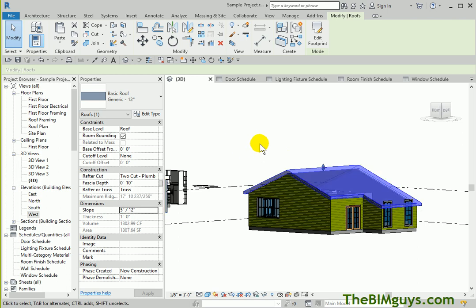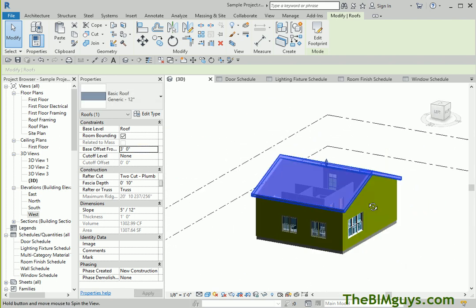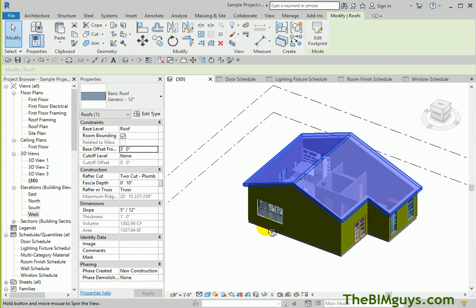Change the slope and see how it's adjusting the building. We can raise the roof. We can adjust the roof. Let's say raise it up 3 feet. Notice how the roof comes up. So quickly we can make adjustments to what we want with our design here. So that really makes it nice working in Revit.